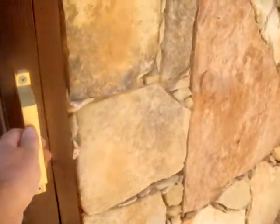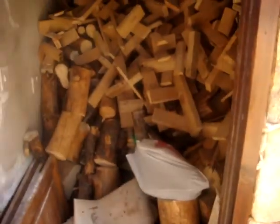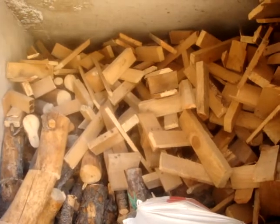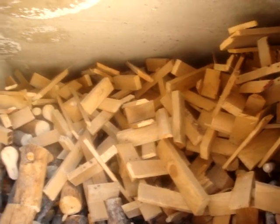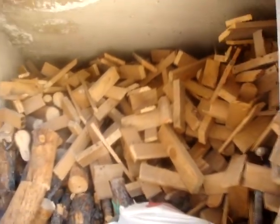Room number two is the boiler room for the boiler for the central heating, which we do not have, but we have a wood burner. And this is where we put the wood for storage for the winter. As you can see, it's full to the top, keeps it nice and dry and out of the sight.